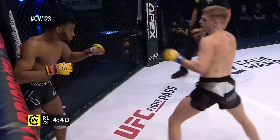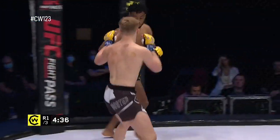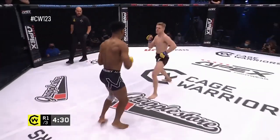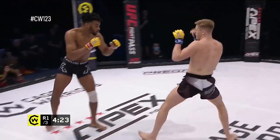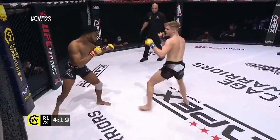Harvie chasing his man down. Yeah, definitely pressuring him. It looks like he might be trying to back him up against the fence, possibly to shoot a takedown. Very aggressively pushing the pace. There's the kicks we talk about from Akpan. It certainly gives opponents a lot to think about, but Harvie looking nonplussed so far.